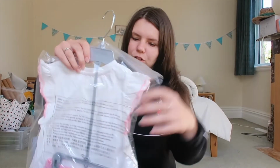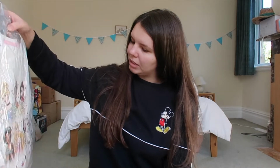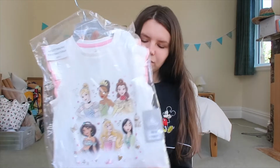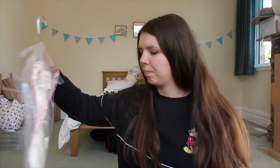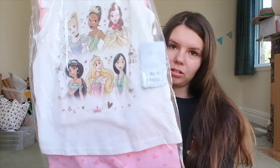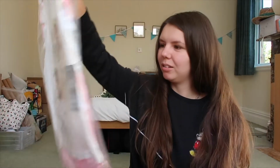We got these pajamas for Matilda from Disney quite a while ago now. They're age 5 to 6. She's only four. But we liked them and they were the last ones, so we got this size and she can grow into them.